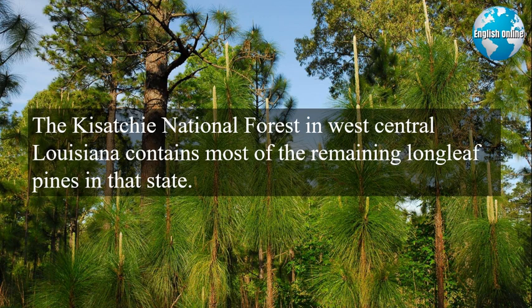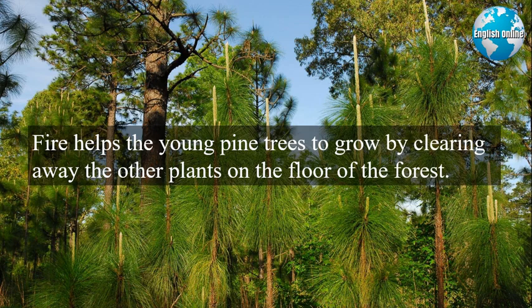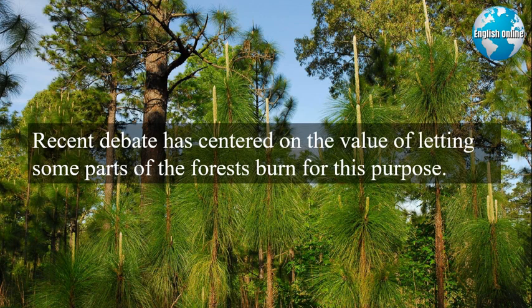The Kisatchie National Forest in west central Louisiana contains most of the remaining longleaf pines in that state. In the past, Native Americans burned the forest every 2 to 4 years, if lightning did not cause fires naturally. Fire helps the young pine trees to grow by clearing away the other plants on the floor of the forest. Recent debate has centered on the value of letting some parts of the forests burn for this purpose.